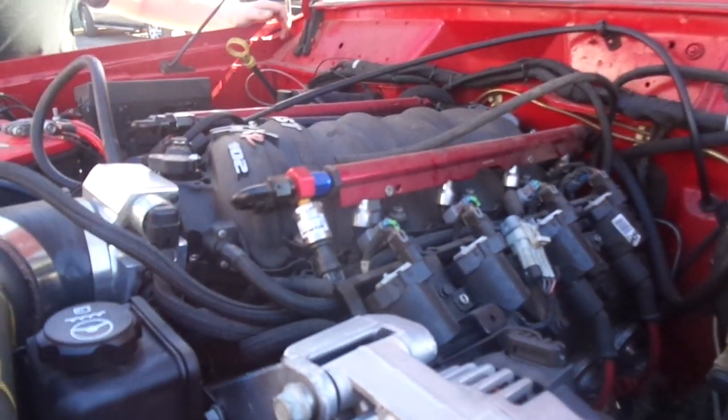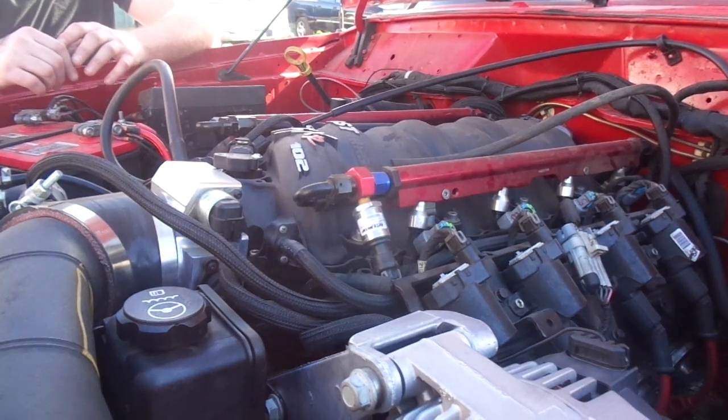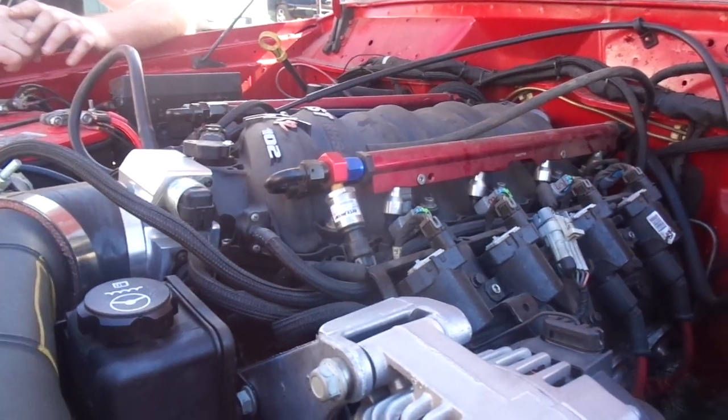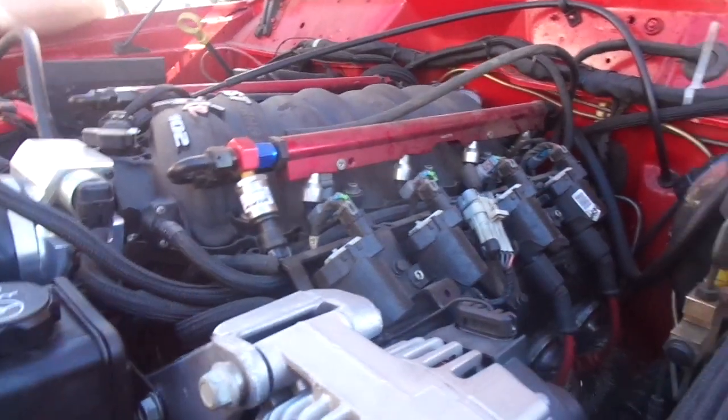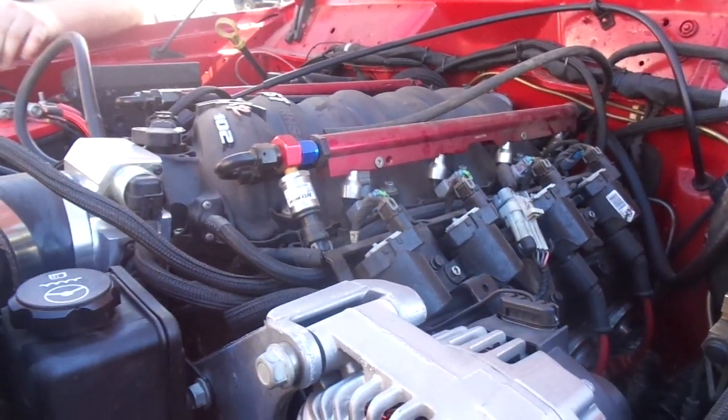Oh, so it's an L33? No, it's an LY6, I think it is. LH6, I think it is. Oh, yeah. It's one out of the Trailblazers. Oh, yeah, okay. Oh, it's a 5.3. Yes. Okay.